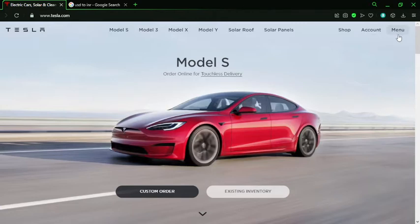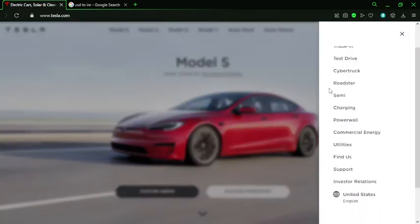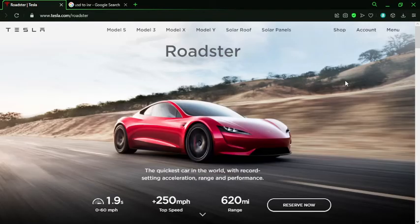Now let's just go to the Roadster. I'm pretty much going off topic every single time. That's like a thing. So now if you go to the Roadster. Okay. The quickest acceleration in the world with record setting acceleration, range and performance. 1.9 seconds 0 to 60, 250 miles plus, 621 miles range.